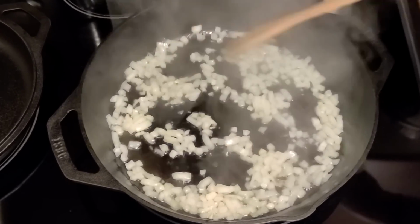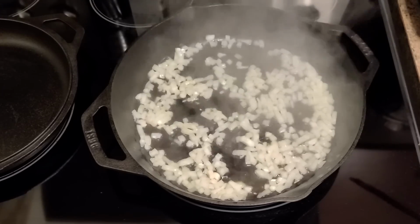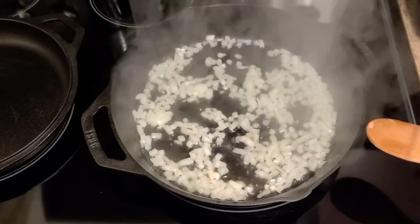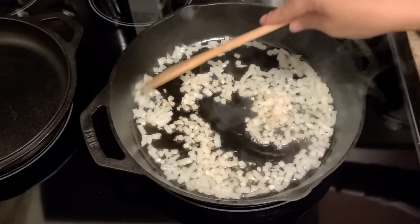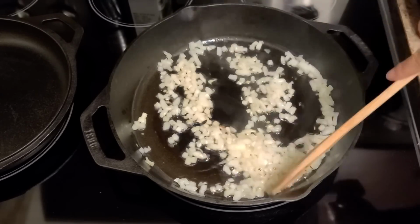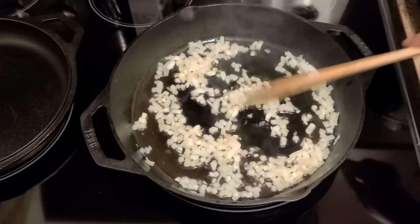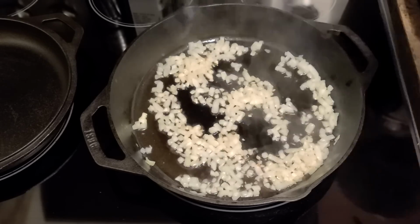Look at how beautiful all these little pieces of onions are. That would have taken me minutes if I had done it the old-fashioned way. Using that food chopper is a saver in the kitchen. All right, so now that I'm starting to see a little browning happening with the onions, I know that they're pretty much almost ready, so I'm gonna go ahead and add in my frozen veggies at this point.